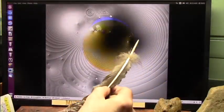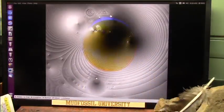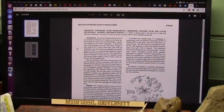But I've been looking at this for a year. I've mentioned this a few times, and I just said I can't talk about it because I have nothing to talk about. Well, now I do. Wait to see this. All right, this is a paper right out from 2022, about magnetic anomalies over permanently shadowed craters near the lunar south pole, mapping and implications.